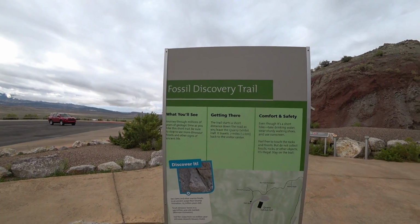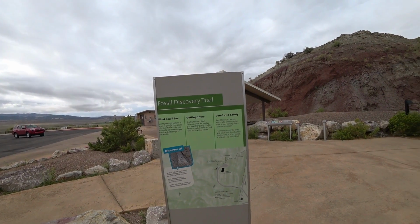It's a 0.7 mile one way, pretty short. Yeah. What can you see?